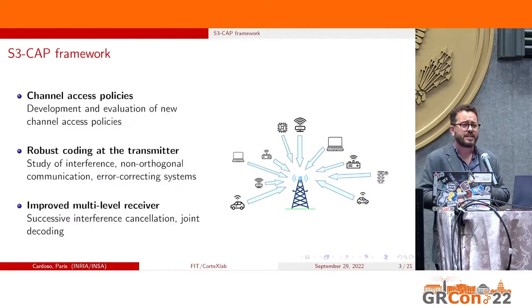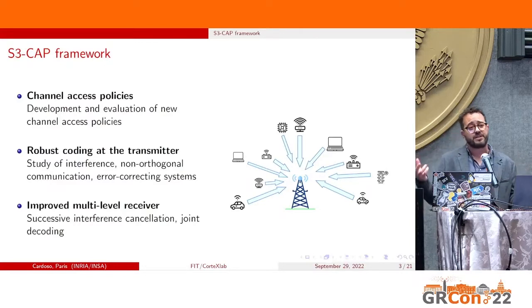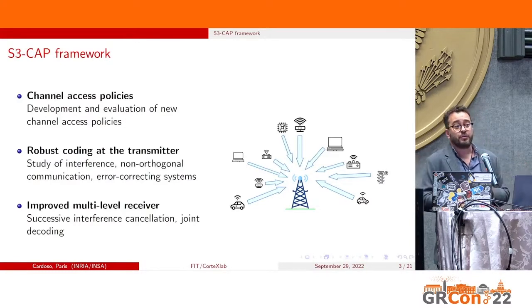What is the kind of thing that we can do with S3CAP? We can create new channel access policies, so we can try to understand how many systems accessing the medium all at once will behave. But we can also work with new systems for the transmitters and for the receivers to try, for example, to understand how the interference works, but also new communication systems which are non-orthogonal.